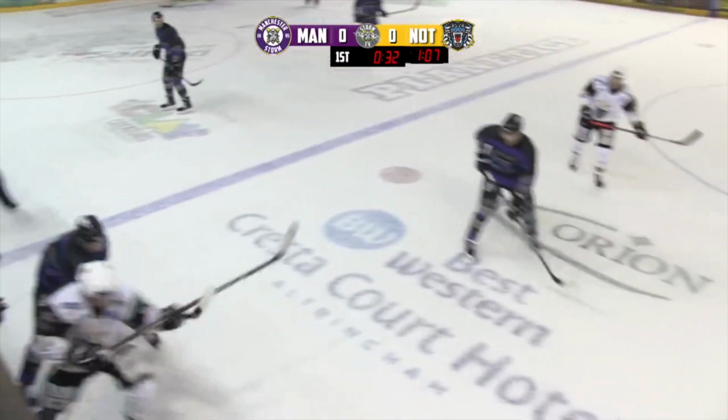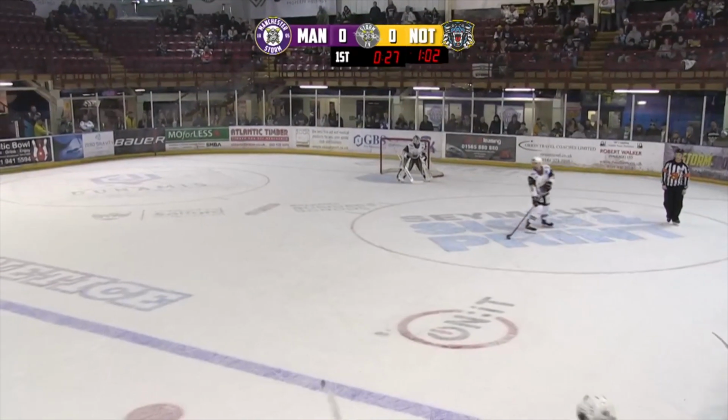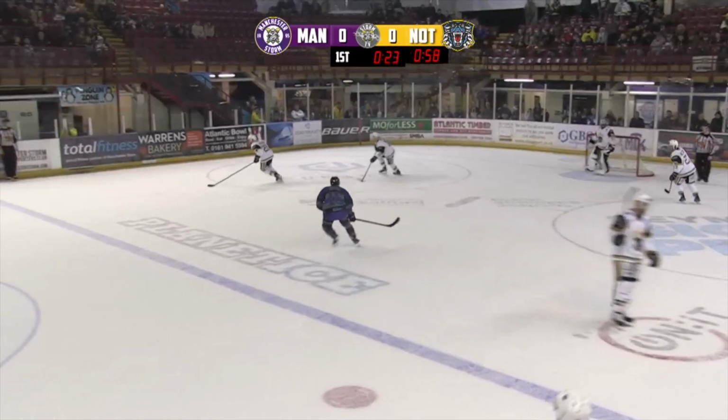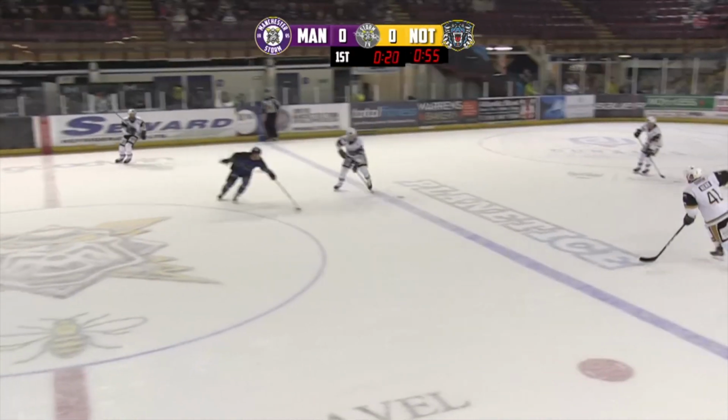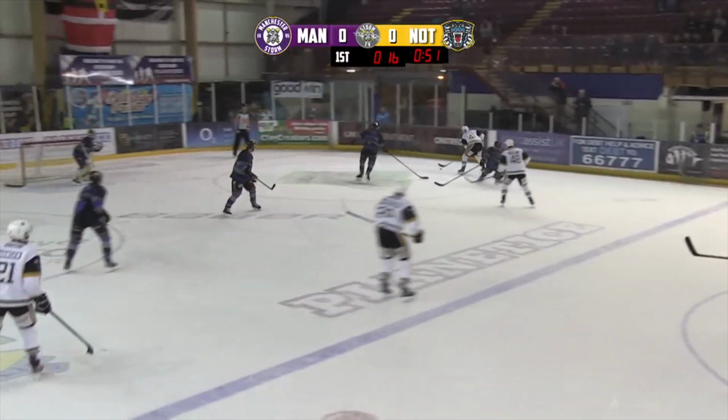88% for the season. Definitely got to be top in the league, and it's been great all season. Probably been saving our season. Your best penalty killer is always your goalie, and there's no reason why that can't keep going for the rest of the year.